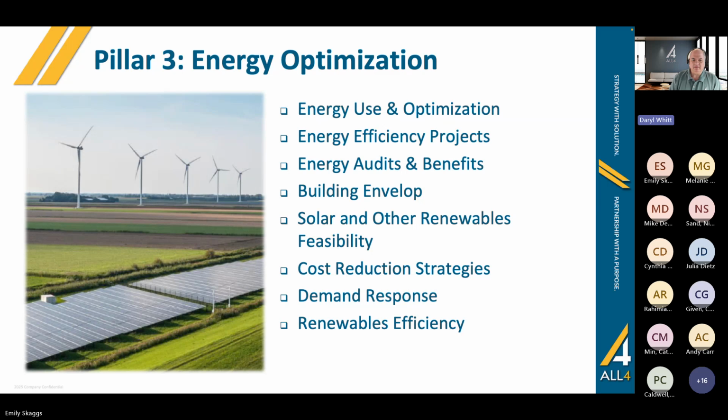We also look at solar and other renewable energy sources and the feasibility of those technologies, where companies today are concerned about the energy availability either through fuel sources or through the grid, and whether or not it makes sense for those companies to implement renewable energy on site. We break those down a little bit for you in the guide.